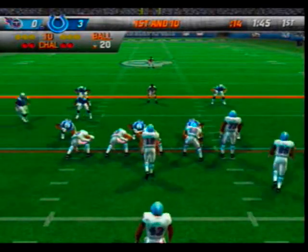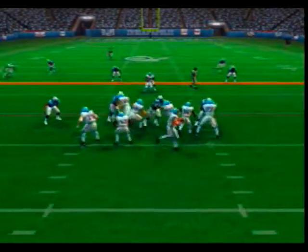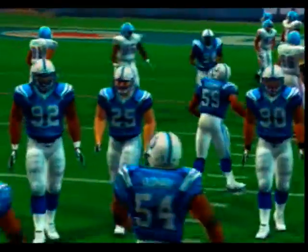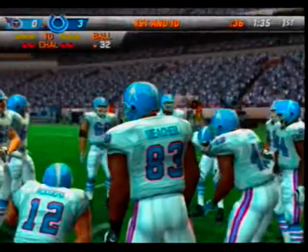First and 10. A lineup of six defensive backs. Rolling right, gets the pass off. The wide receiver has it. Fletcher is there for the tackle at the 32-yard line. They completed the pass for a first down. And they did it against the cover, too. So the quarterback found a soft spot, and he got it in there.